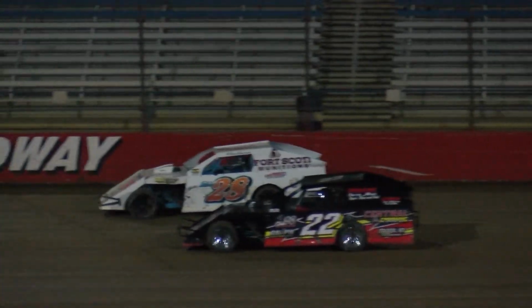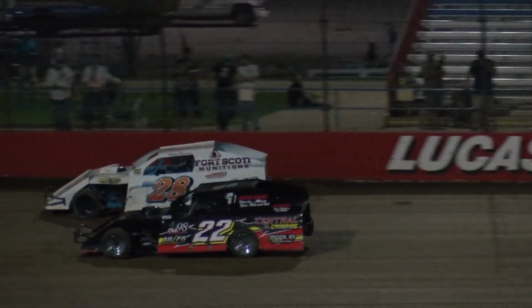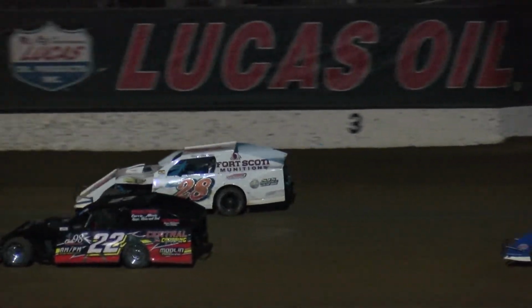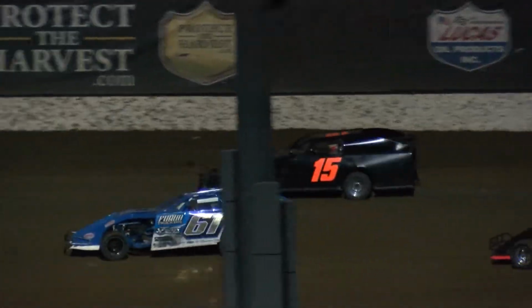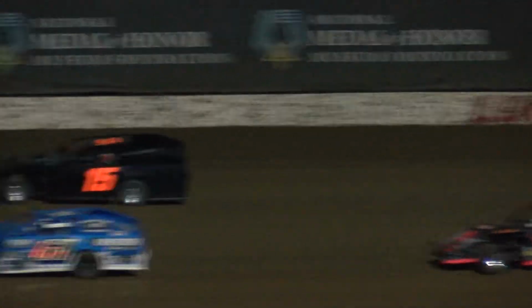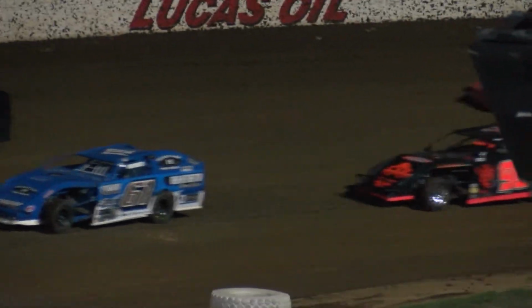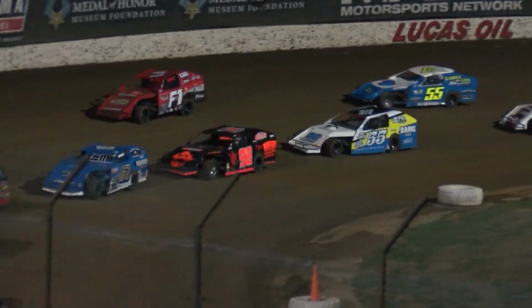Brian McGowan comes back to Lucas Oil Speedway, and the 22 will start 7th. The 28Z of Randy Zimmerman rolls off 8th. Then it's Sturgis Streeter out of Topeka, Kansas. He's inside row number 5. To his outside, Hannah Frazee from right here in Wheatland. Christopher Watts and Mitchell Franklin scheduled to start in row number 6.